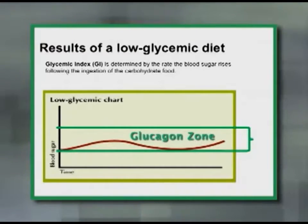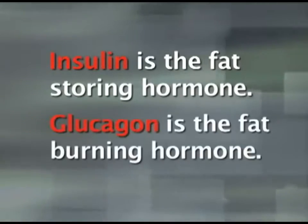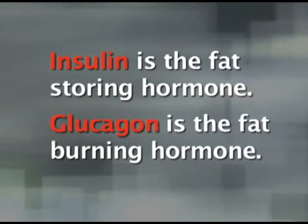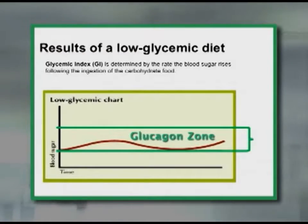Now, the great thing about our bodies, again, from a design standpoint, is we have countering hormones. Insulin is the fat storing hormone. Glucagon is the fat burning hormone. And when we're not producing insulin, our bodies will naturally produce glucagon. So if we stay in the healthy zone, our body will produce the hormone that naturally starts burning fat and releasing those unwanted pounds from our body.